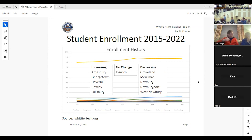So this next slide just looks at student enrollment at Whittier for the last 7 years. You can see the yellow line at the top is Haverhill. They have, of course, by far and away the most students. Everybody else is clustered down at the bottom of that map, but they're all under 60 students. And those boxes really give the detail on that.